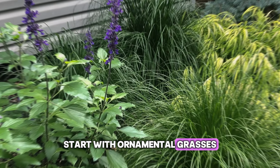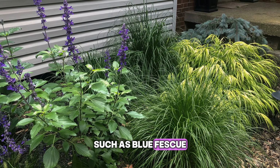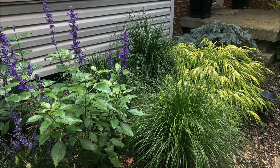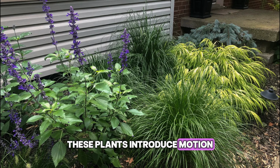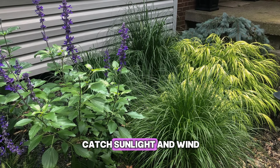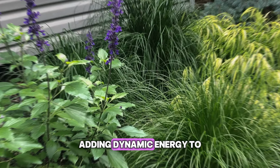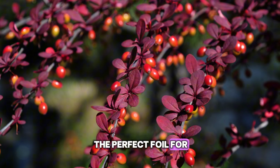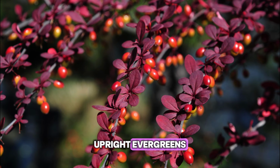Start with ornamental grasses such as blue fescue, fountain grass, or Japanese forest grass, Hakonechloa. These plants introduce motion, texture, and lightness. Soft, flowing forms that catch sunlight and wind, adding dynamic energy to your garden. Their airy shapes create the perfect foil for more solid, upright evergreens.